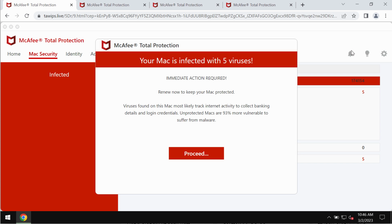Tawips.live tries to make people pretty scared about the condition of their computers in order to force them into downloading and installing some potentially unwanted programs. So if you see these pop-ups by Tawips.live, be very careful and do not ever interact with them.